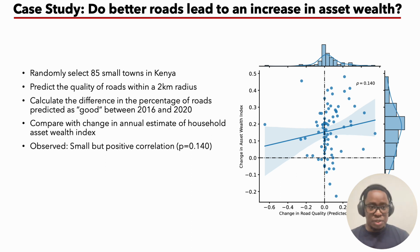Now, it should be noted that road quality is not a clear indicator of change in wealth of an economy. However, what we are trying to show is that road quality can be used as one of the major indicators for the economic well-being of any nation.